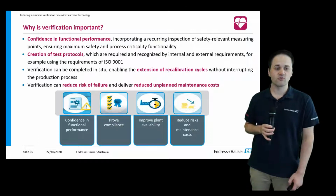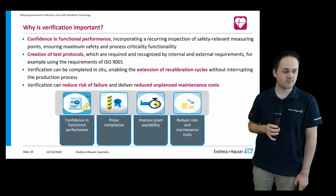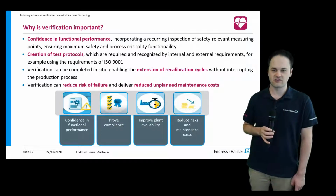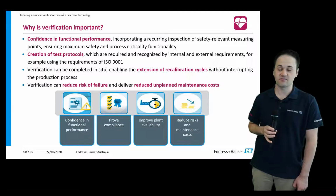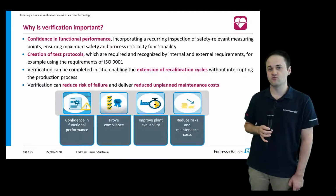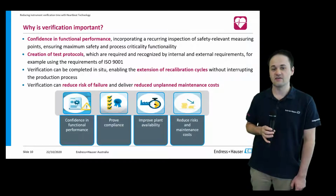And of course, a great benefit of verification is that it can be completed in situ, enabling the extension of those recalibration cycles without interrupting the process. And of course, verification can reduce your risk of failure, and that means you can reduce your unplanned maintenance costs and save you time and money as well.